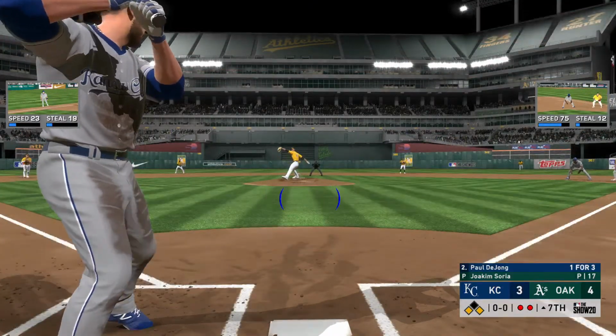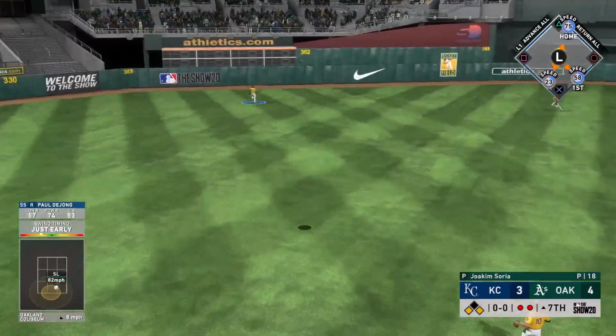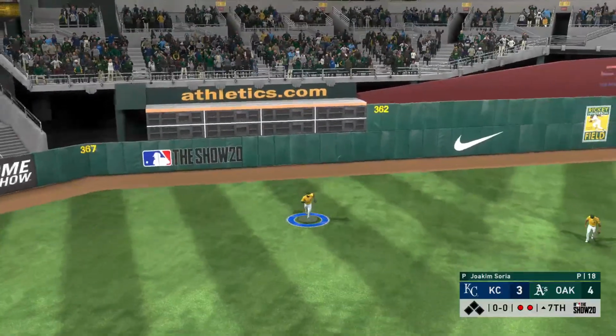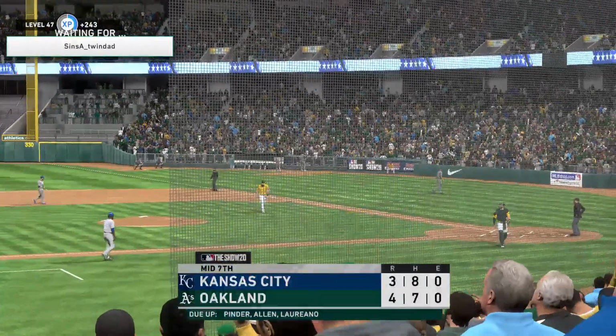To the plate now, Paul DeJong. Pulls this one in the air out to left. Soler is there. He's got it to end the inning as they'll strand the tying run in scoring position.